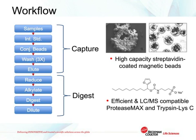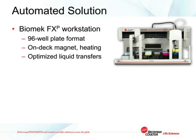However, as you can see from all the steps involved, it is a fairly labor-intensive process. And so to remove some of that labor, we've actually automated the solution on the Beckman-Coulter Biomek FXP workstation shown here. The main difference is that the samples are now processed in a 96-well plate format rather than individual tubes, but the rest of the workflow remains the same.